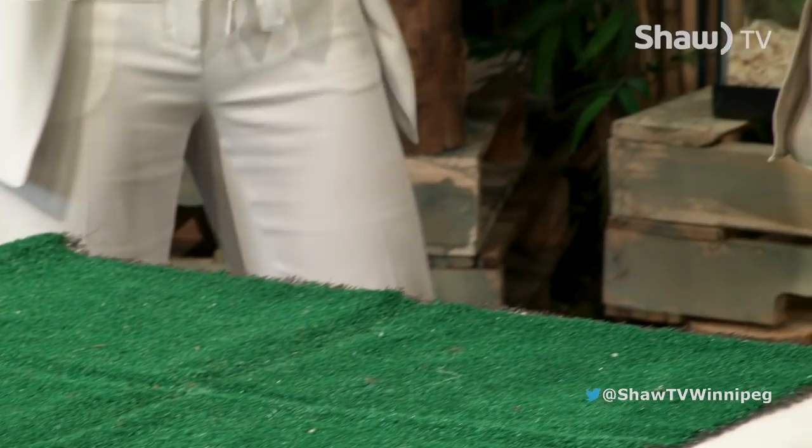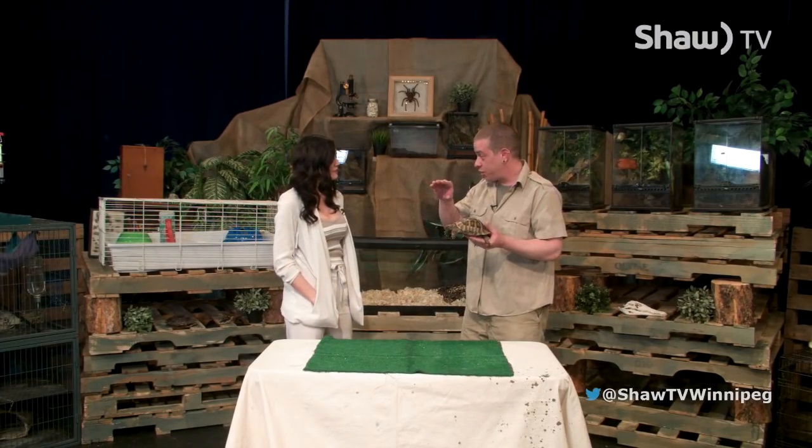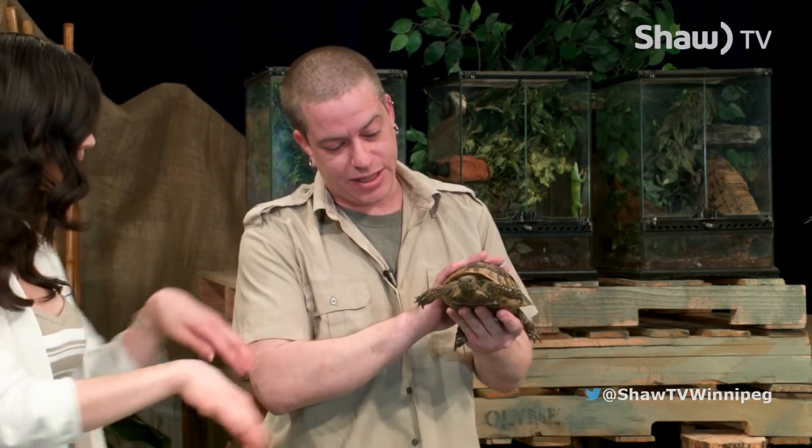Swimming turtles like we have here in Manitoba, we've got our snapping turtle and our western painted turtle. They've got a light, thin shell, like a sea turtle, flat, and they got webbed feet for swimming in the water. Even look at this guy. Swimming.